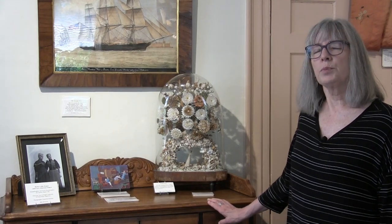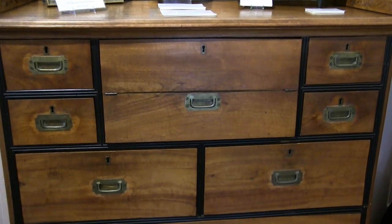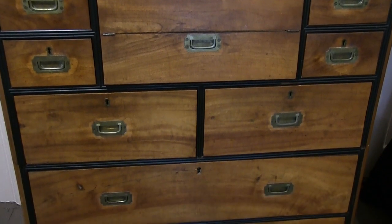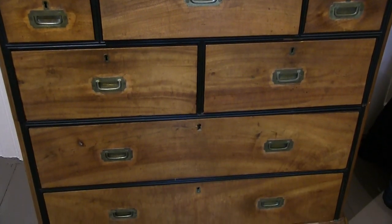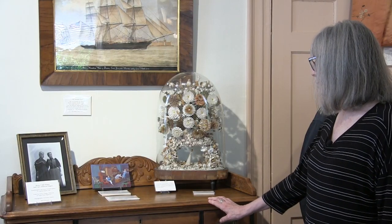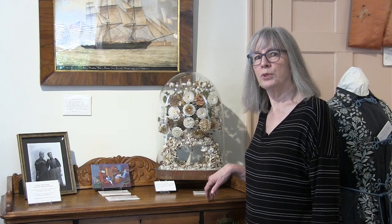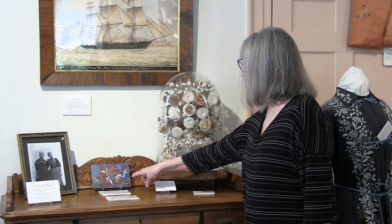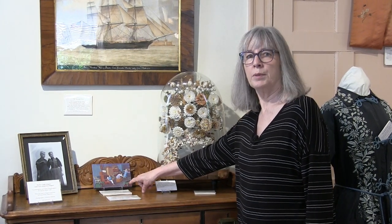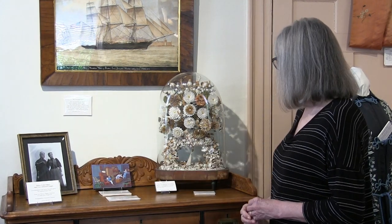This camphor chest was brought for Mary Foster all the way from Hong Kong. Camphor chests were very popular items because the nature of the wood was such that it kept moths and other insects free from their woolen clothing. And there were many instances of camphor chests making their way back to Brewster. Here's a wonderful picture of the factory where they might have been making a camphor chest in China.